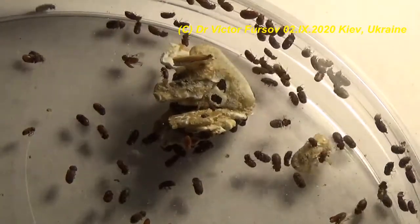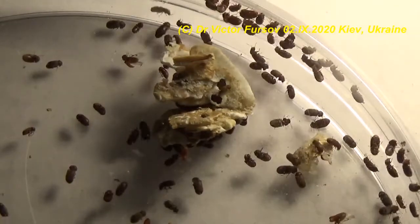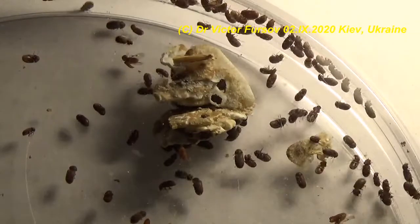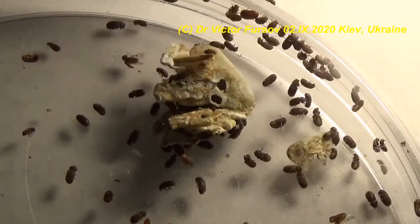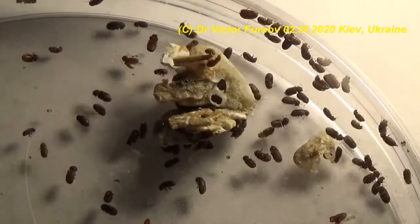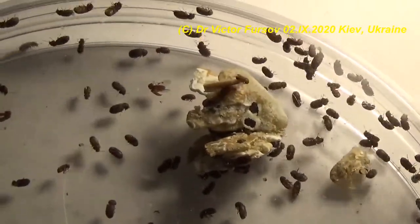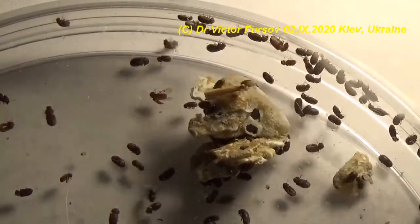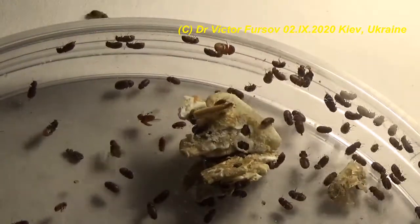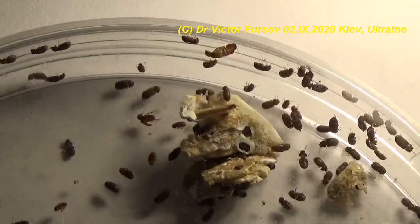And of course, if you've just found some beetles, try to check these products for infestation. If the infestation is small, just a few beetles, you can kill these beetles very easily by putting them in the freezer, or heating them in your oven, but in the oven you can damage your products.